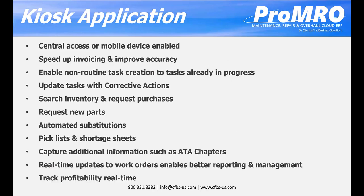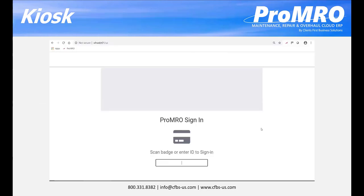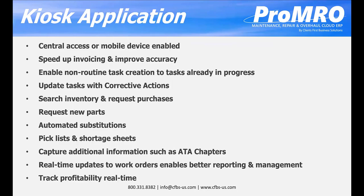We are going to show the kiosk application. I'm not going to read all this to you because Micah is going to cover all of this during her presentation. But what I'm going to do at this point is get ready to turn this over to Micah for a presentation.